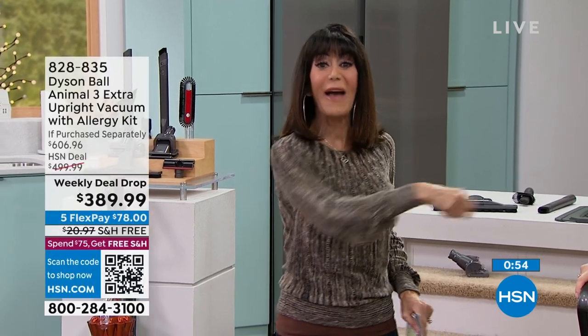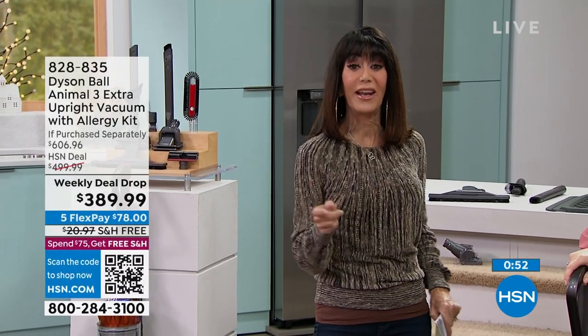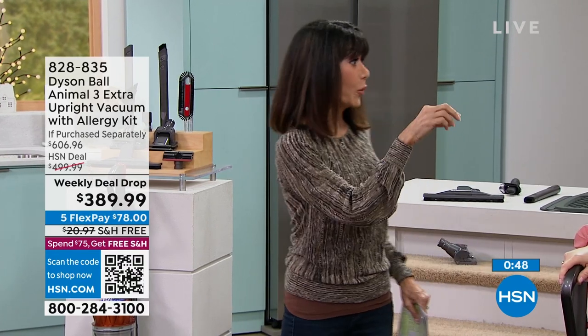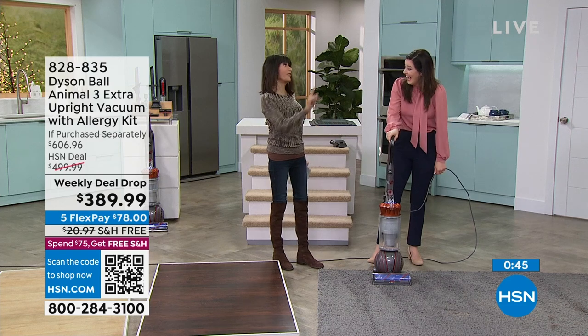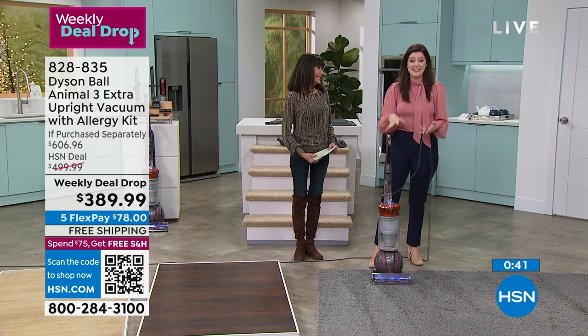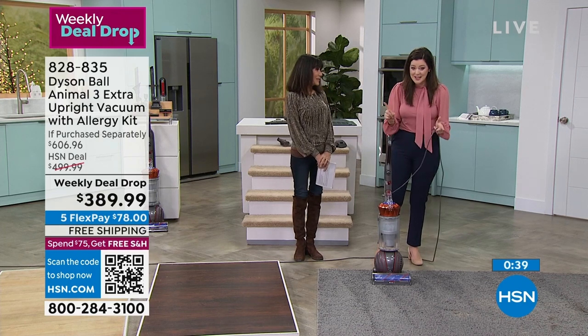And you know, the cool thing to do: vacuum your floor with the vacuum you have, right? And then get this Dyson home and vacuum the floor, because you're going to be blown away with what this found that the other vacuums couldn't find. You call it the Dyson difference. Go ahead and vacuum with your current vacuum and go over with the Dyson Ball Animal 3 Extra and see what it can find.